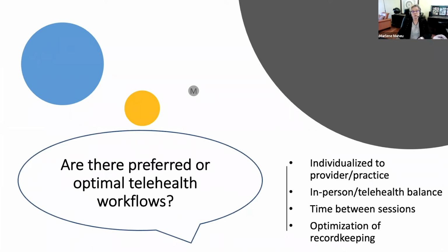So, Shauna, let's talk a little bit more about preferred or optimal telehealth workflows. You bet. Now we can look at the literature again here for recommendations, but I'm going to tell each and every provider this is individualized, right? So you need to figure out what fits your balance best. How much in-person versus how much telehealth? Do you feel more energetic and able to engage in telehealth early in the day, or is later in the day better for you? So again, that individualized approach and fitting it to the provider and their sense of energy through the day is really very important.